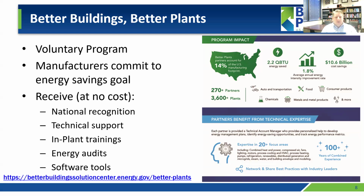of the process. These are folks that are well trained. Many have advanced education as well as extensive experience. Along with this program, there's opportunities for national recognition, technical support as you go through and bid on equipment and go implement changes. You can request in-plant training, so people will fly out to your facility and conduct trainings in your facility for your personnel on a variety of topics. And there's also software tools that you have access to as well. This is a program that's been around and has had considerable impact across the manufacturing sector.